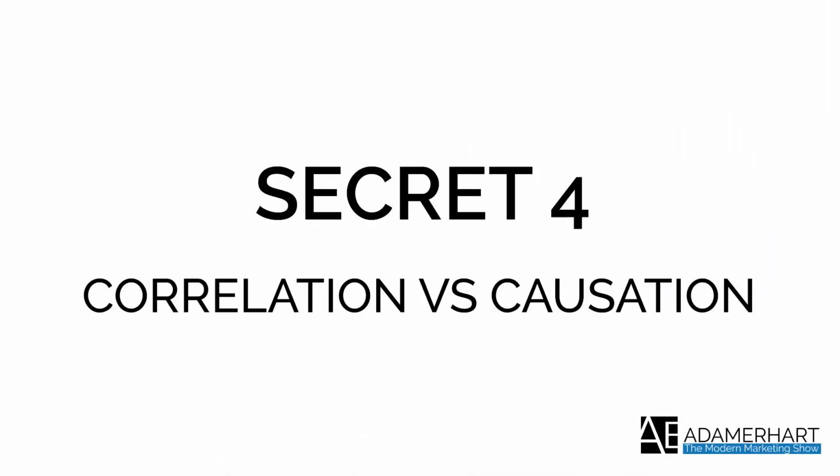Facebook ad secret number 4 is correlation versus causation. Basically, that's just fancy talk for saying don't target what you think, target what you know. This all comes down to the fact that correlation does not prove causation, meaning just because a few of your customers or a few of your clients happen to have dogs, that doesn't mean you should necessarily go after only dog owners, unless you sell dog food. Then you should go after them.